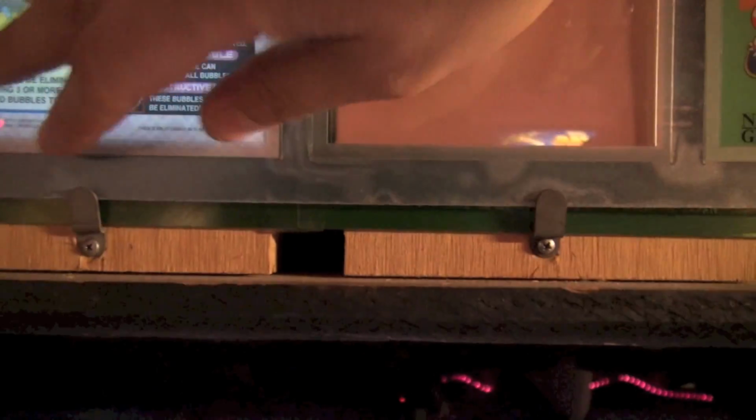Let me turn this light off. You see that there? So that's EL. It's actually EL paper that lights up. All right, so let's put, and these ones are gonna be much brighter than my photo paper ones. They're just a little more translucent.